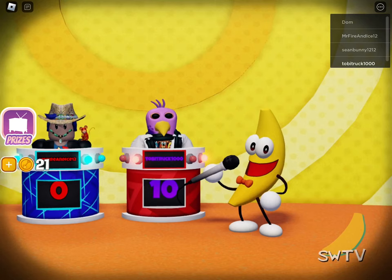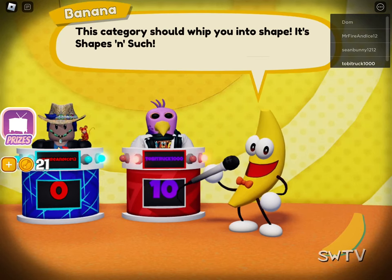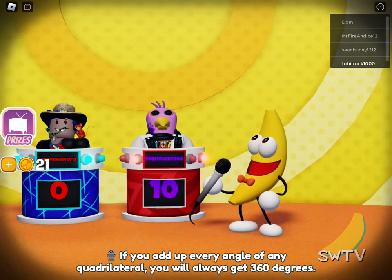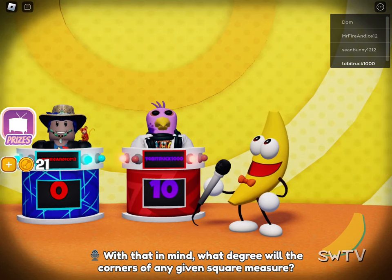Shapes and such. If you add up every angle of any quadrilateral, you will always get 360 degrees. With that in mind, what degree will the corners of any given square measure?